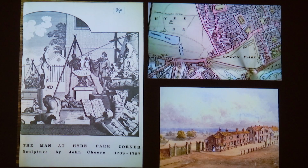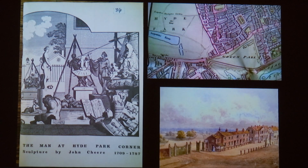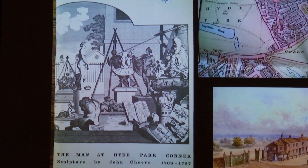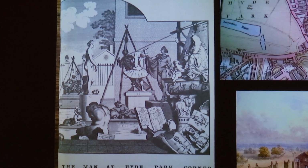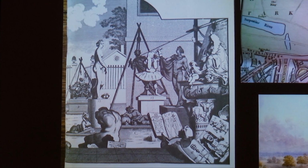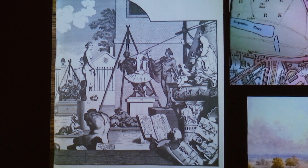The problem of lead sculpture is that the price of its commercial success led to overproduction, trivialization, and deterioration in aesthetic quality. The blame for this is usually laid at the door of John Cheere, as we heard J.T. Smith do. The only publication devoted to Cheere is this catalogue on the left for the exhibition from 1974, curated by Timothy Clifford and Terry Friedman, entitled The Man at Hyde Park Corner. Cheere's lead statues only featured as photographs in the exhibition, which was more devoted towards his plaster and ceramic busts and statuettes for libraries.